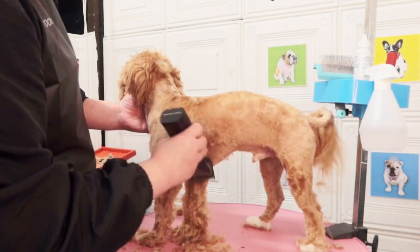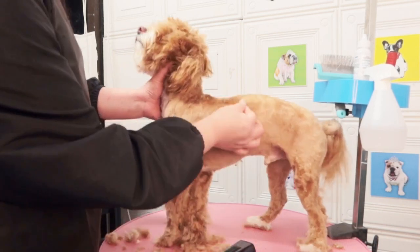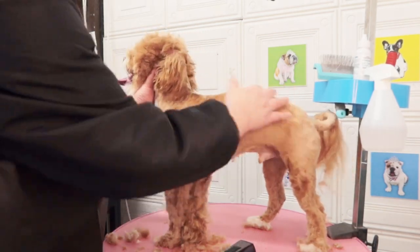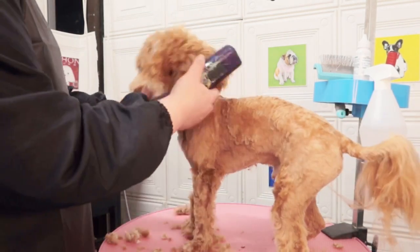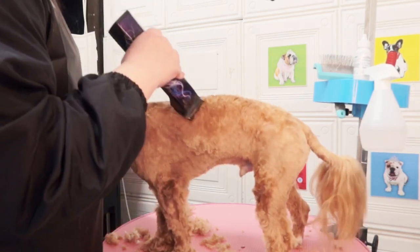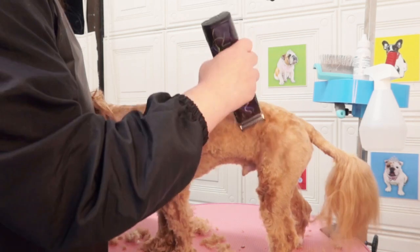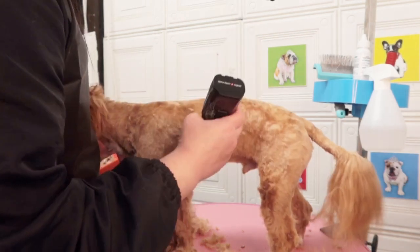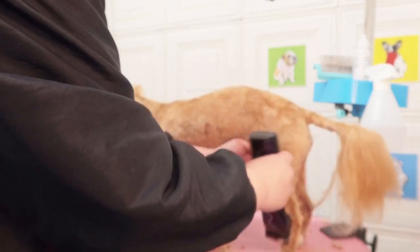Okay, we're getting there. It's got very fine fur, that's why it gets tangled very easily. Daily brushing is a must. Yes, it's a must. You want to dispute that? Yes, I'm going to suggest your mommy to brush you daily. And then next time you come, you will love it.